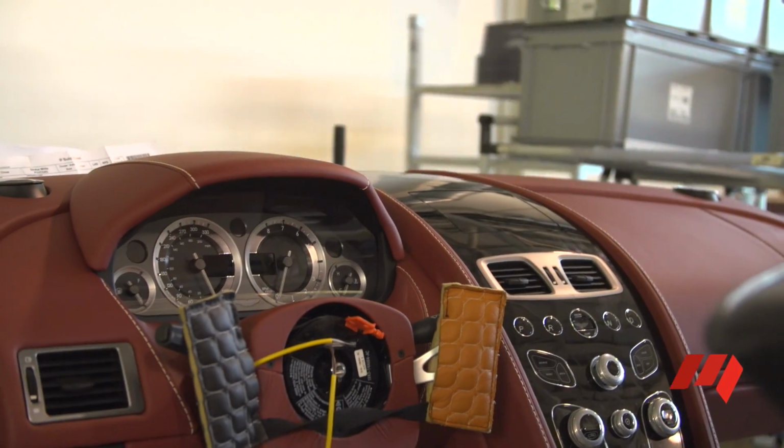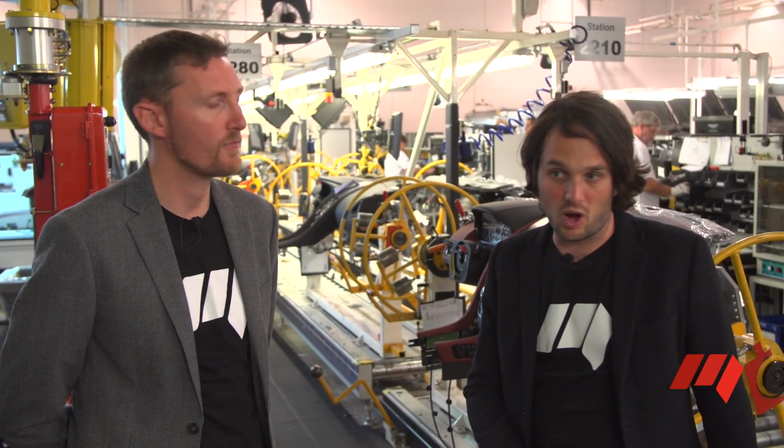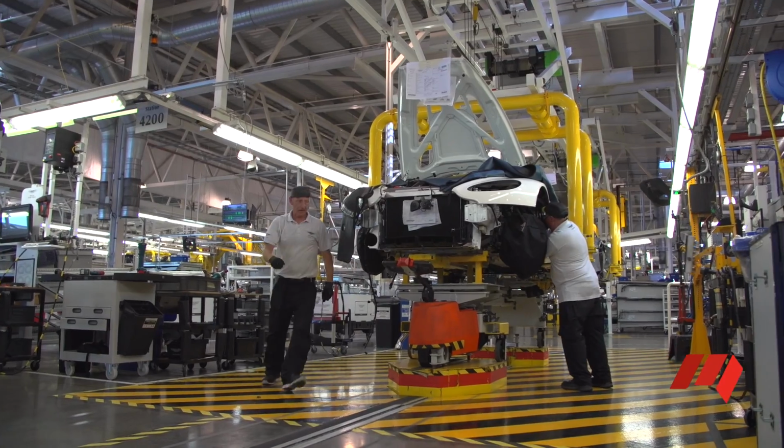Fascinating stuff. The more I see of this production process at Aston Martin, the more I'm starting to appreciate why customers love this whole setup. Yeah, and I mean, the levels of craftsmanship you see going into these products, from the dashboard to the body in white, just to the general assembly. I mean, a lot of it's done by hand. You really begin to appreciate just the level of work.